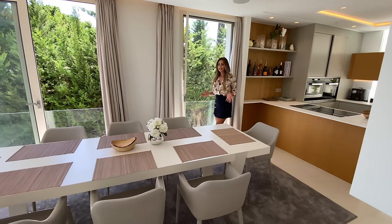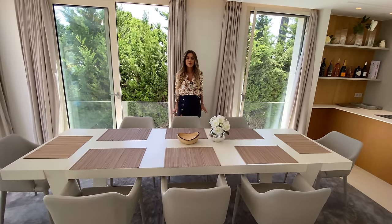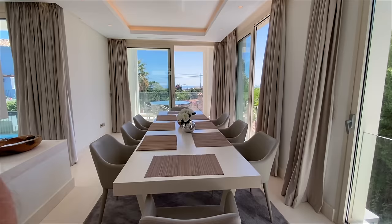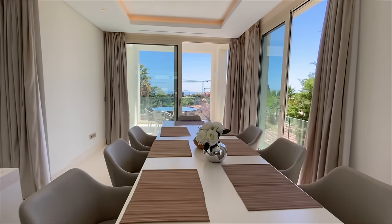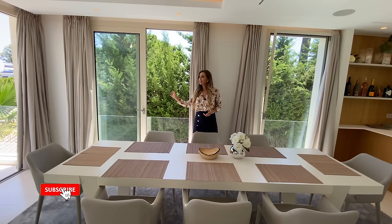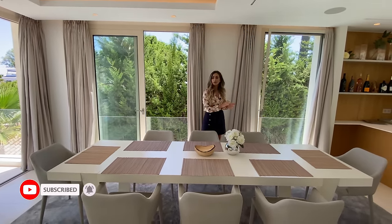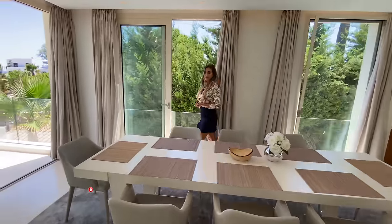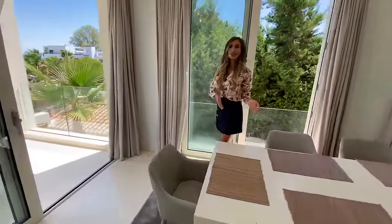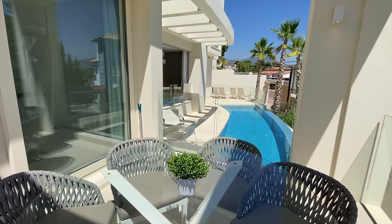We have the formal dining room area where we have this table set up with 8 chairs, but you could possibly put a larger one should you need to. There's plenty of natural light that flows in through these sliding doors and also through this awning window that can also open up. And if you don't prefer eating indoors, you can actually use the outdoor space for dining outdoors.